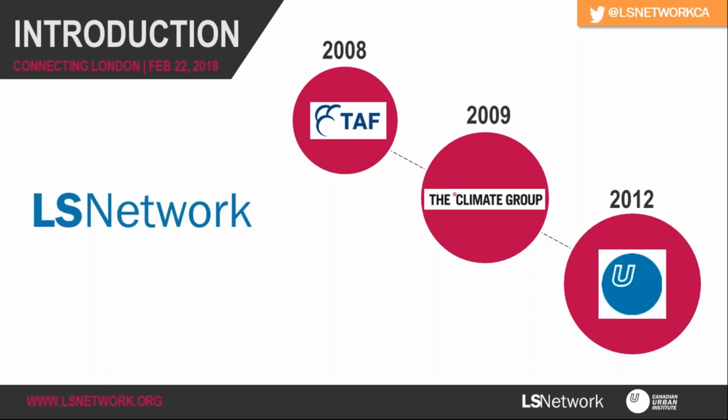Just a bit more about this program. It's been around for about 10 years and was started at the Atmospheric Fund, and in the beginning it was really focused on LED street lighting conversions when it was still a newer thing. The program then migrated to the Climate Group and then landed at Canadian Urban Institute in 2012. As we've seen the market shift towards the incorporation of LED street lighting, the program has expanded, and now we're helping municipalities to, for example, design and deploy digital master plans to improve their quality of life at work, home, and play. So we're expanding beyond just talking about street lighting to talking about smart cities in general.